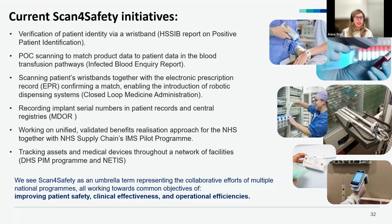Together with supply chain and the pilot that they're running at the minute, they're looking more at it from the perspective of inventory management improvements and the benefits that are possible to realize. On the back of that, we focus on patient safety benefits, but together we want to create that unified framework that trusts around the country can use.